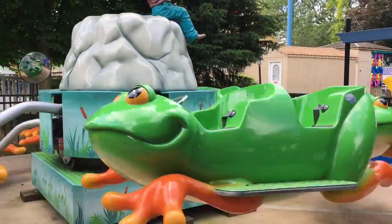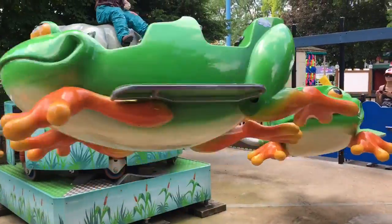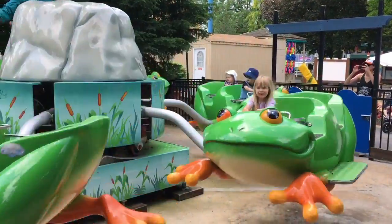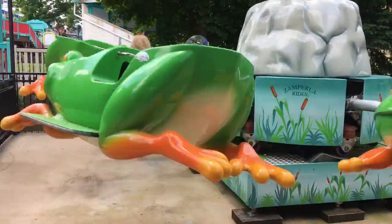This is her first time on Huck Finn's Leaping Frog. She hasn't been tall enough in years past. And it looks like we have a winner.